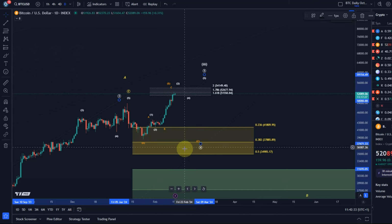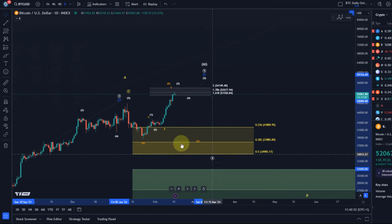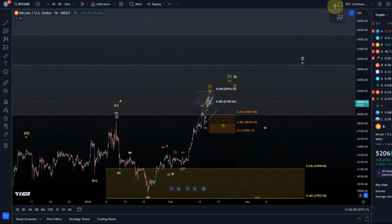At the moment, this orange count is only a possibility. I'm focusing on the short-term bullish scenario until something different is proven. By the way, 35K is still the main support level on the daily chart. It really takes a break below 35K to suggest that something more bearish than this wave 4 is unfolding. So now let's take a look at the 1 hour chart. Here, really minimal movement only.